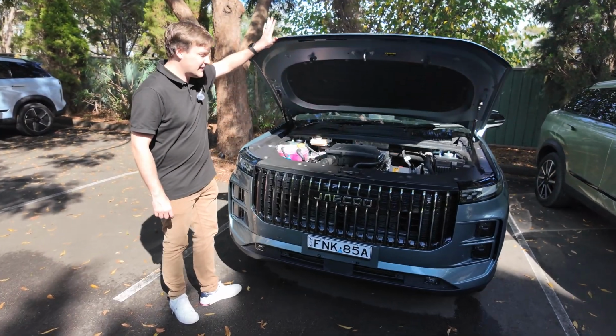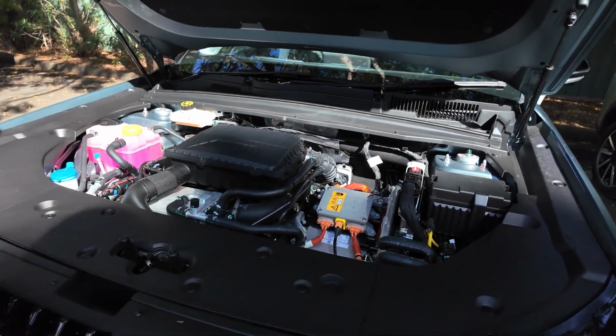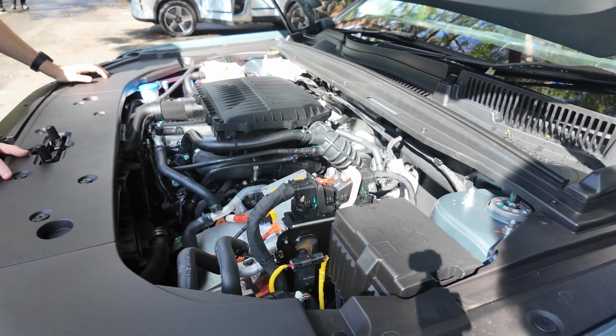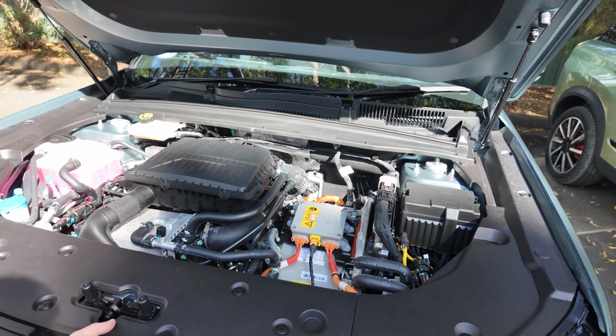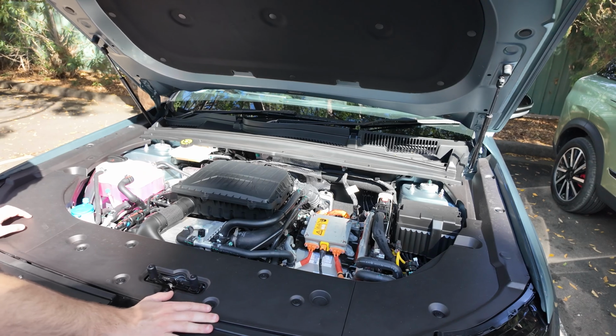Things are also very different under the bonnet here. While the all-wheel drive is powered just by a petrol engine, this has an electric motor as well. The 1.5 litre turbocharged petrol engine produces 105 kilowatts and 215 Newton meters, while the electric motor makes 150 kilowatts and 310 Newton meters of torque.